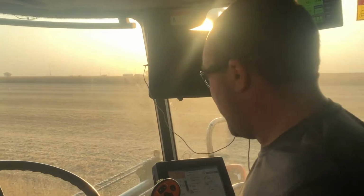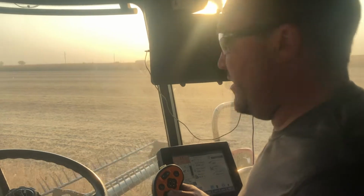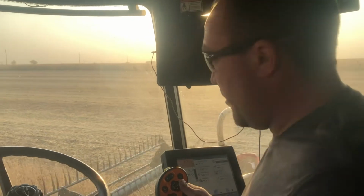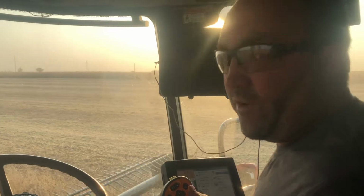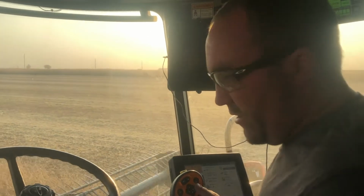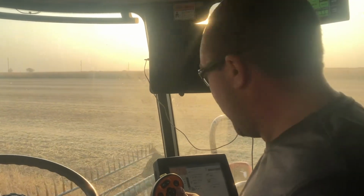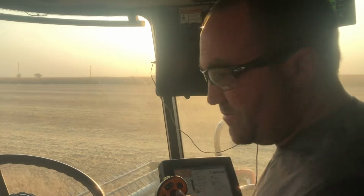So this year, it's been actually enjoyable combining. It is October 8th, and we probably only have one more day left to combining soybeans. Whereas the last 2 years, we've gotten a foot of snow on the 10th of October, both years. So it is kind of an abnormality to be finishing beans this early, which is kind of nice.